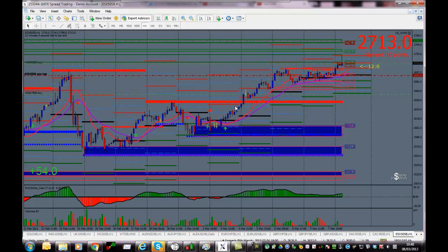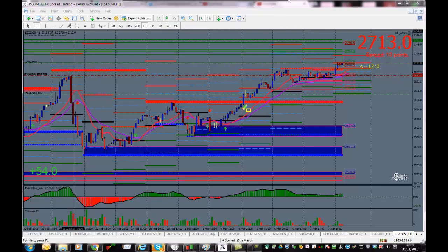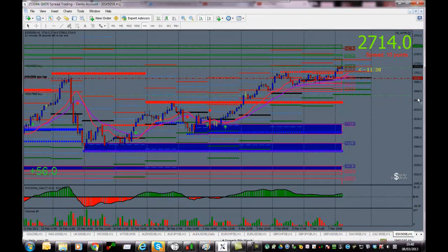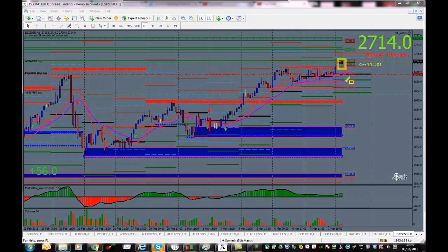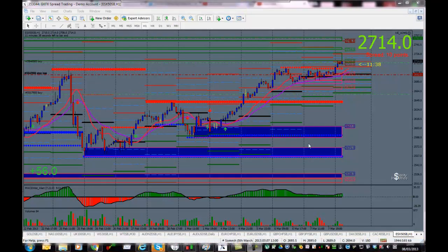ESX 50, I've been long since this area here, since, what is that, the 4th of March. So nice uptrend, pulled back, uptrend, consolidation, and it's broken through this consolidation area here. So looking good for some more upside on this one. In fact, I have entered another long. This is a long position right here. So I entered a second position today, just taking advantage of the strength of the markets now as they rally through all the areas of support and resistance.